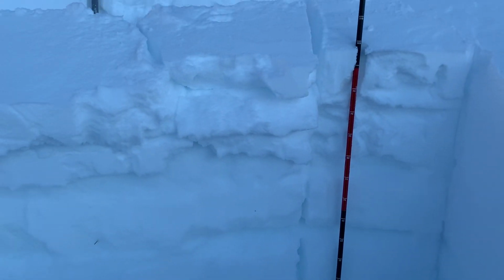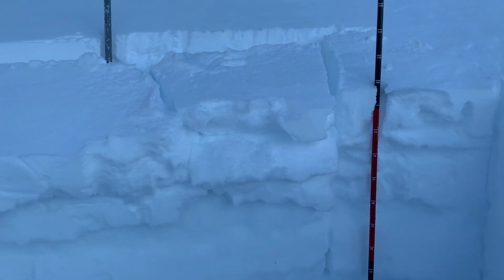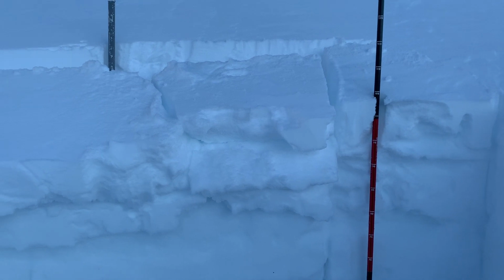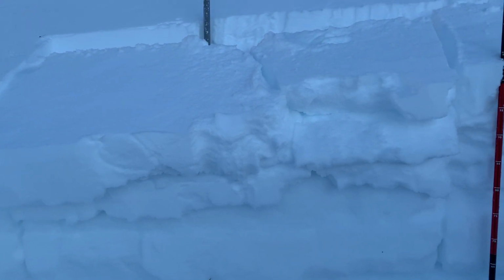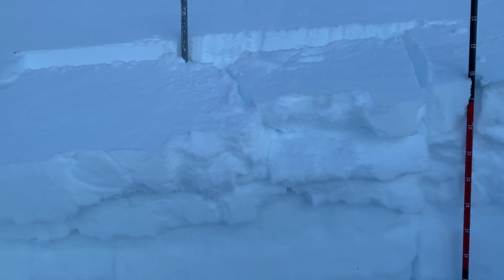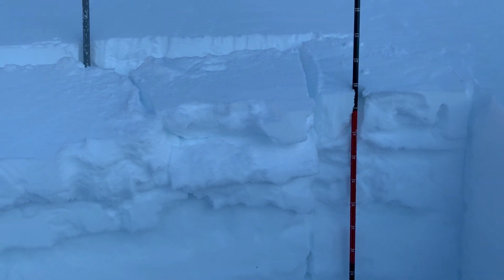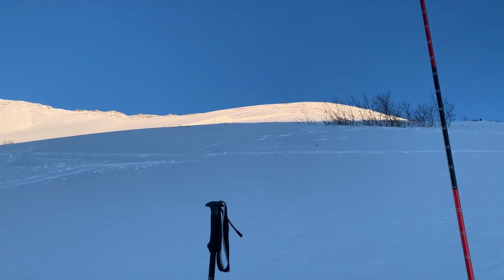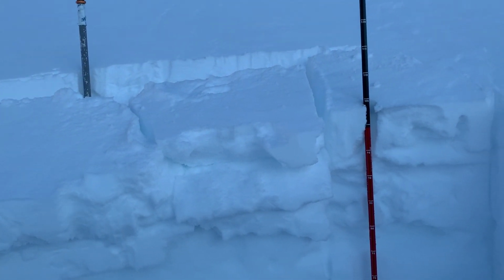Dug an extended column test. And I got an ECTPV down 30 centimeters. Again, you got 3 simultaneous fracture layers. One down 10 centimeters, the next down 15 centimeters, and the bottom one, which is the same that produced this persistent slab, down 30 centimeters.